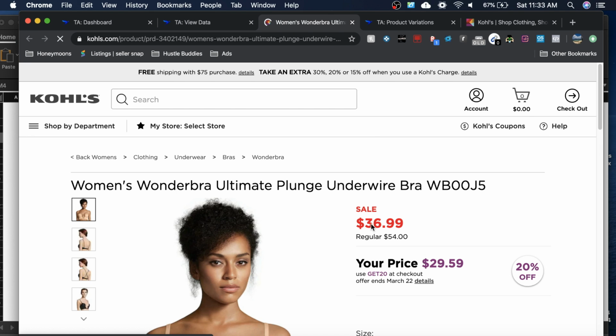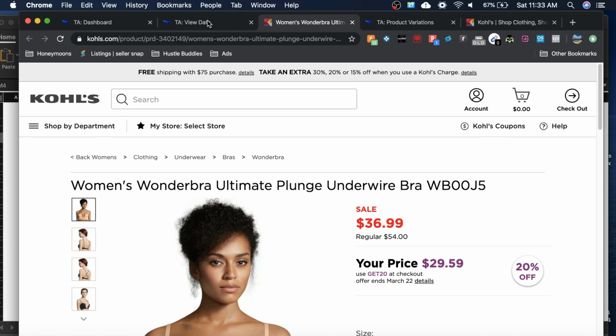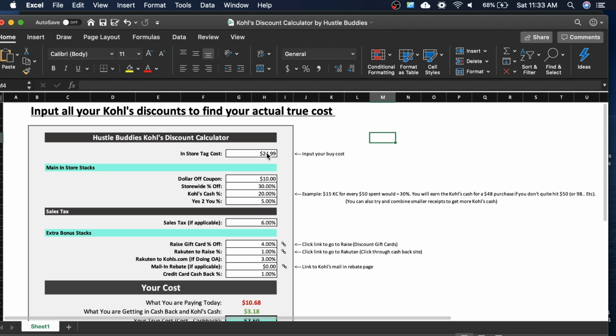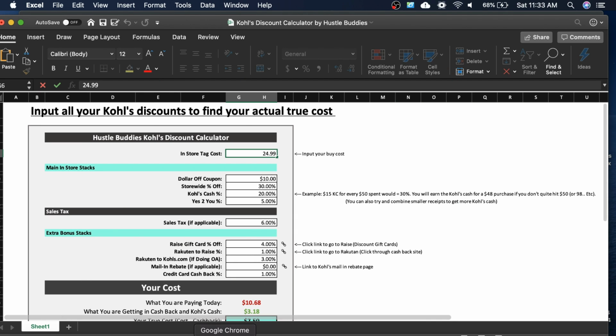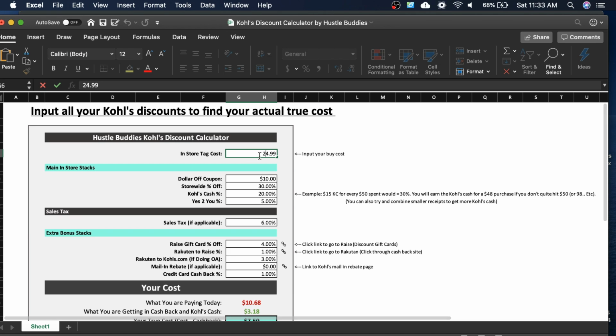We're going to see, oh, and right there I see something a little bit different. So if you notice, when we ran this search, it said that the price was $31.44, but the price has slightly changed. It's $36.99. So what I'm going to do actually is jump over to our Kohl's calculator, and let's see. $36.99. So we're going to put in $36.99, and then we're going to put in all of our coupons.